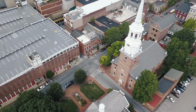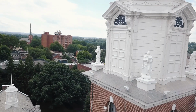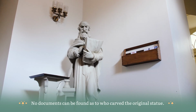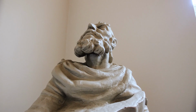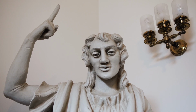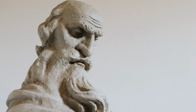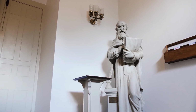Statues were once located on the church's tower in 1794 and remained there until 1948. These statues represented 4 men, the 4 evangelists, and are named Matthew, Mark, Luke, and John. In 1948, they were removed from the tower, repaired, and assumed their present position, which is located in the narthex of the church.